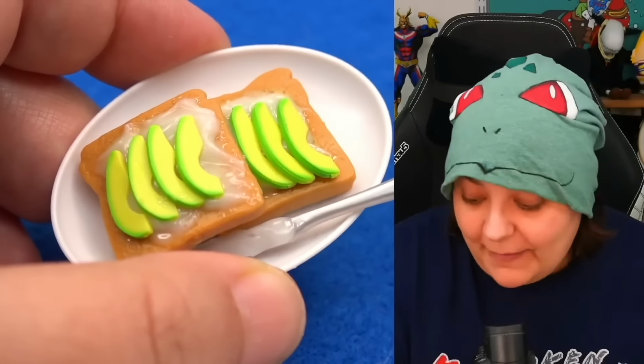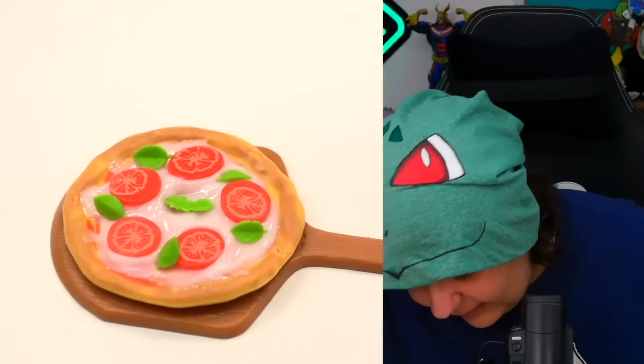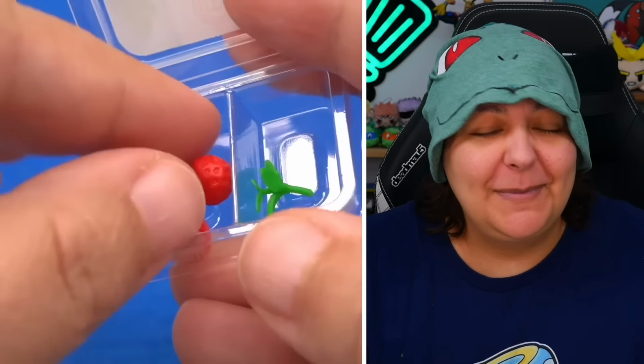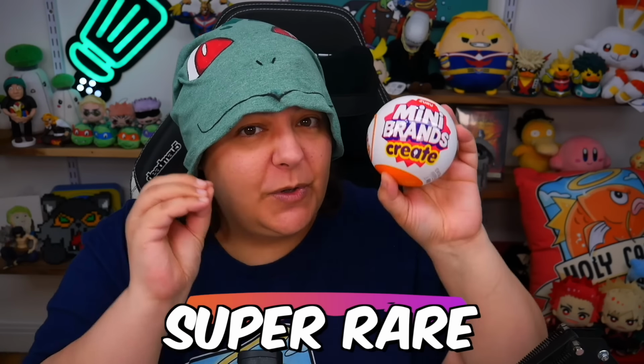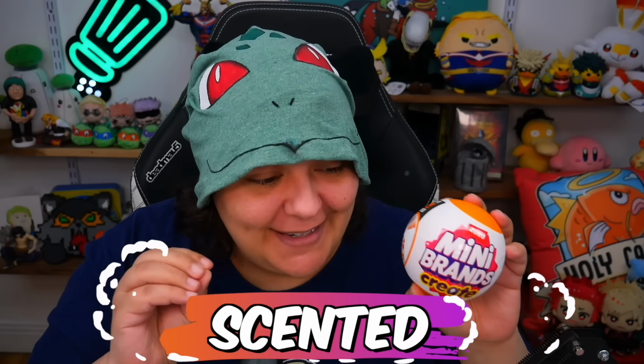If you like all things that are tiny groceries, tiny foods, and tiny DIYs, then for sure you have heard of either Miniverse or Mini Brands Create. And the idea is we're getting small items and turning them into finished foods that look like this. Now, even though this is a copycat or stolen idea, depends on your perspective, this has a unique feature where the super rare item is actually scented. Yes, you heard, scented resin.